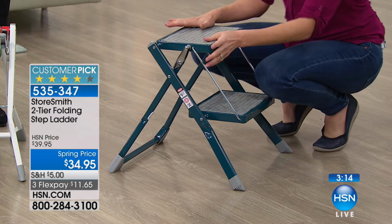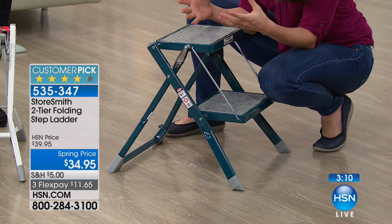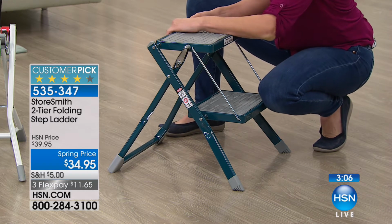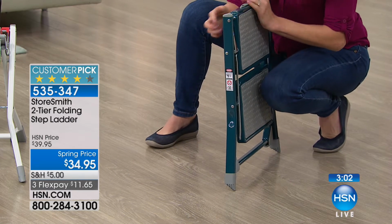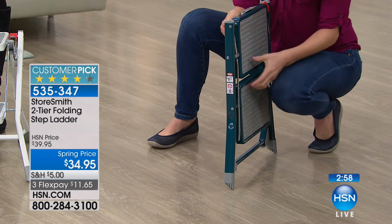And again, if we walk through just the features of this step stool, because it's not just a stool. When I think of a stool, I think of something that can't be put away and something that I constantly trip over. Not with this. When you're ready for it, this bad boy folds up so it's only 1 and 1/4 inches thick, so it can store under anything, in between anything, wherever you need it to go.